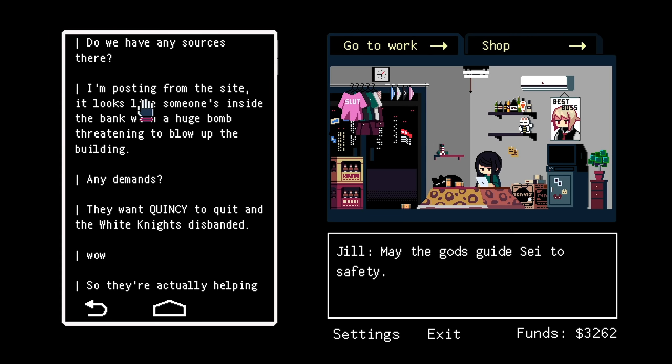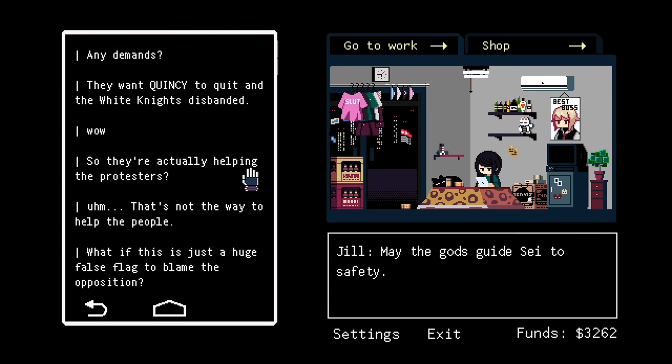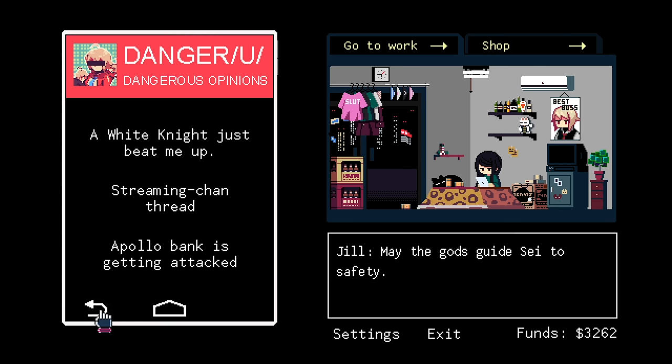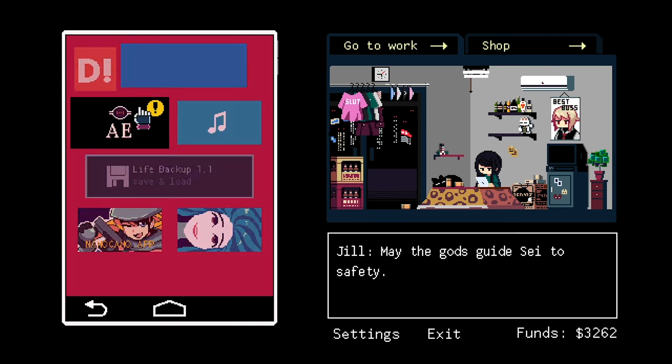It looks like someone's inside the bank with a huge bomb threatening to blow up the building. Any demands? They want Quincy to quit, and the White Knights disbanded. So they're actually helping the protesters? That's not the way to help people. This fucking place law. That about sums it up. May the gods guide Sei to safety. All of these topics are kind of painfully topical.